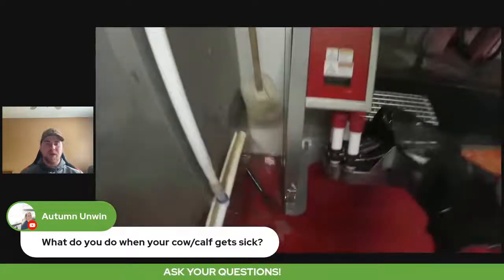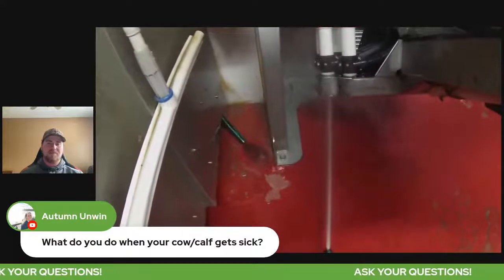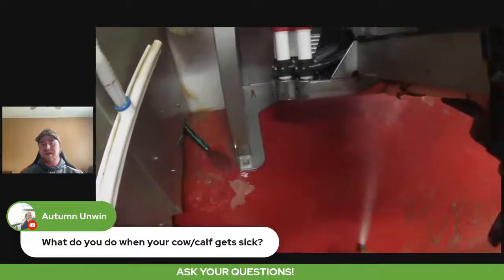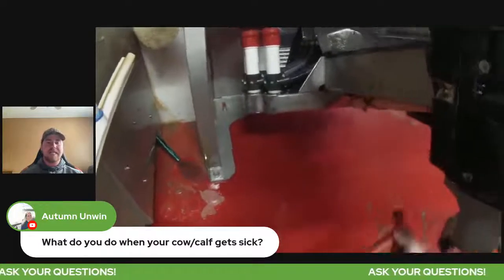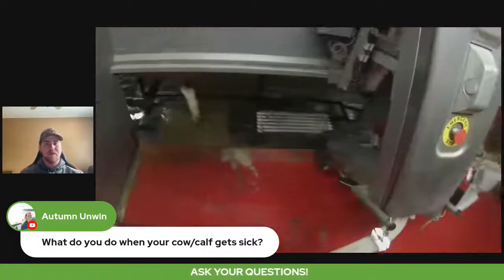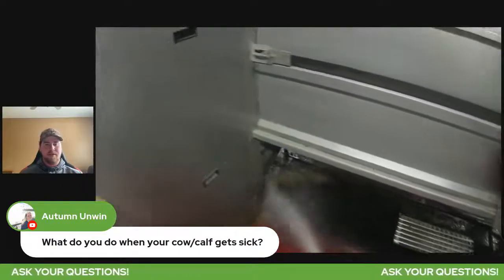Cow and calf health is a big thing. If a cow or calf gets sick, we can consult on our own or consult with a vet and see what treatments might be available or might be needed. But we will give them antibiotics if we need to. We prefer not to, but we will. And then here I am cleaning off this.